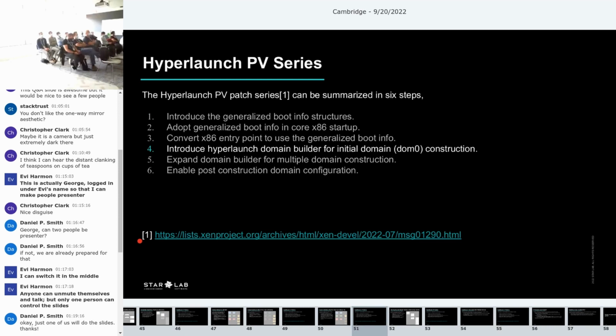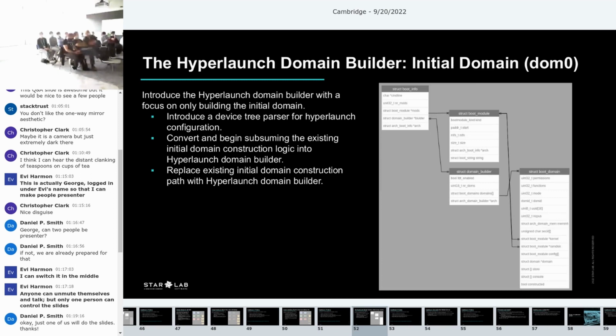Once we had the conversion done, we were now able to start converting the actual domain construction logic that exists in the hypervisor already for DOM0. This is where we started to introduce the second half of the Hyperlaunch structures, which carry, in a well-ordered and well-structured manner, the information needed for constructing the domains. As we did this, we also started to refactor a lot of the domain construction logic for DOM0 to generalize and streamline it into effectively the Hyperlaunch domain builder.